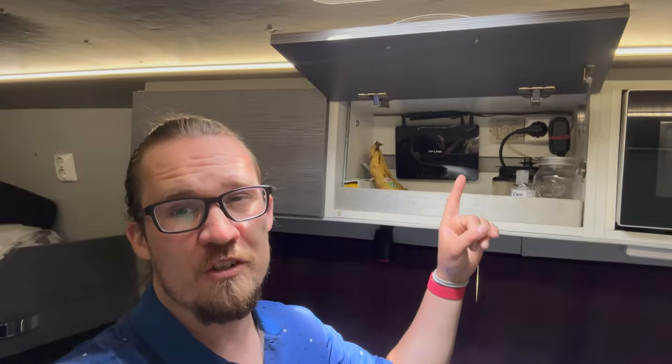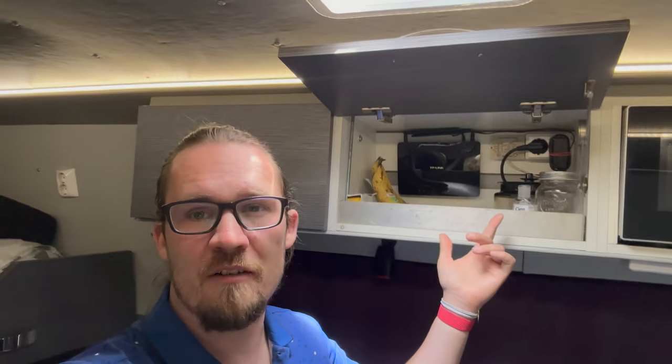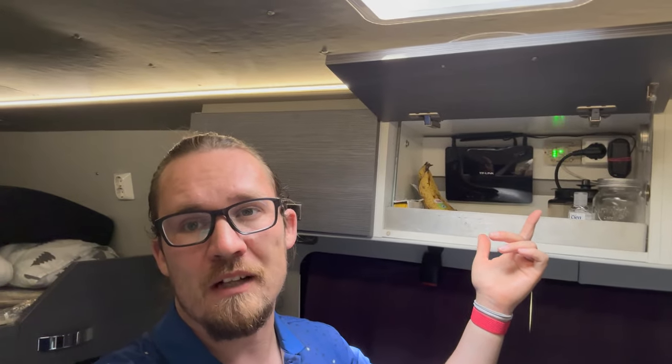I also have this 4G box in the car. It's very nice because you have Wi-Fi wherever you go. But maybe that's enough rambling. You want to see the trunk?